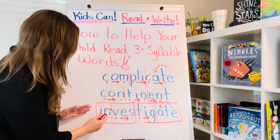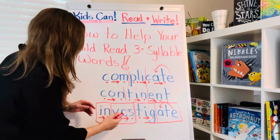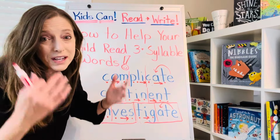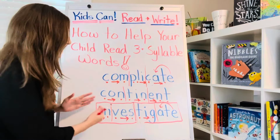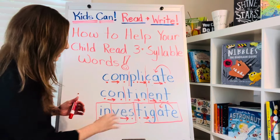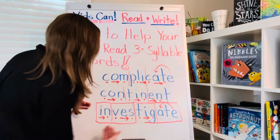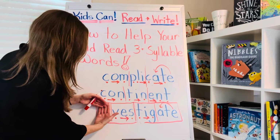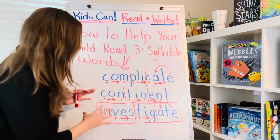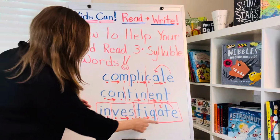If they're reading this, in, ves, tig, eight, invest, tig, eight, and then they say "investate," well, you know there's a little bit of an issue going on and they still have to get past that. So keep working on it. Do your fingers. You can try putting three parts together, then adding the last one. You can try putting those parts together, then adding on the first one. Mix it up a little bit, but just keep showing them. This is telling you what to say. You have to say it all.